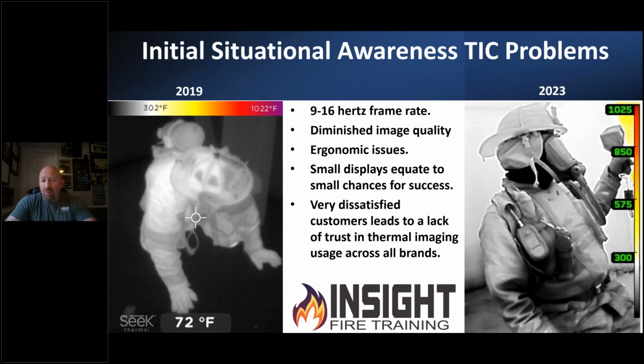The other issue with many of them was that the image quality was much less than what firefighters already had. So they got a newer device that's slower and also had diminished image quality. And some of them had ergonomic issues. They just were not easy to use. And then we had small displays, with the average firefighter having problems with eyesight, especially looking at something up close. It can be very difficult to see something like a small child's hand, foot, or the outline of someone's body. We need better displays: bigger, brighter, higher resolution.